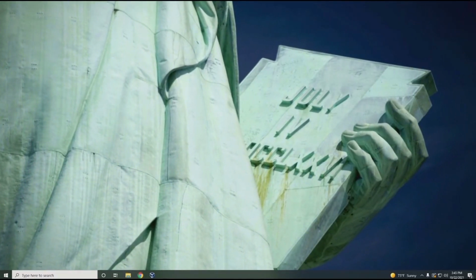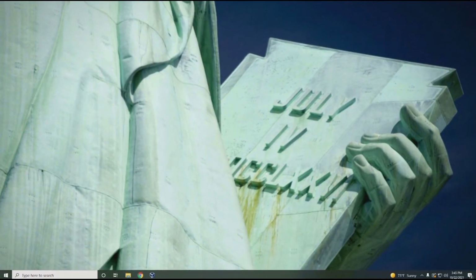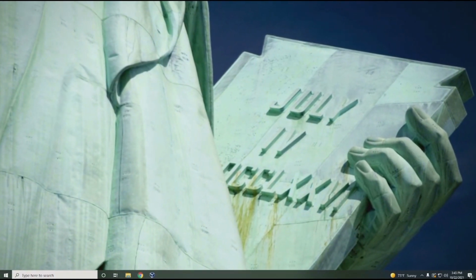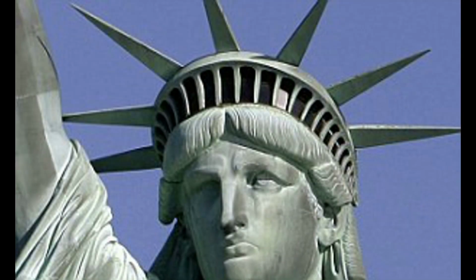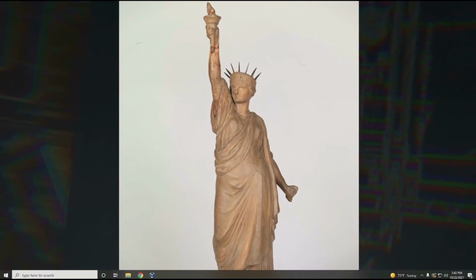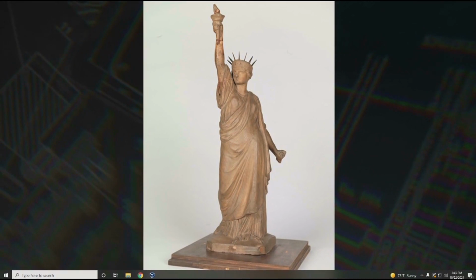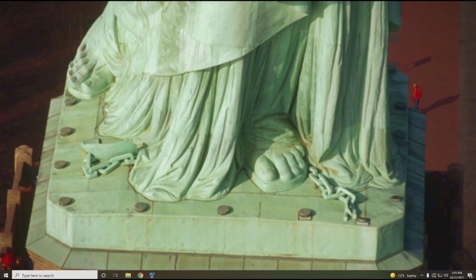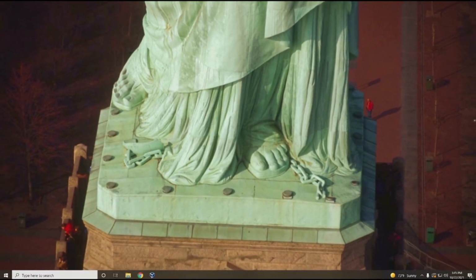In her left hand, she holds a tablet. It has the date of the Declaration of Independence, July 4th, 1776, written in Roman numerals. The crown has 7 spires that stick from it to illuminate the 7 seas and 7 continents. The original name was Liberty Enlightening the World. Originally, they were thinking maybe putting a broken chain in her hand instead of a tablet, but instead they put a broken chain at her feet, and you can only see it from the air. It's there to represent freedom from slavery.